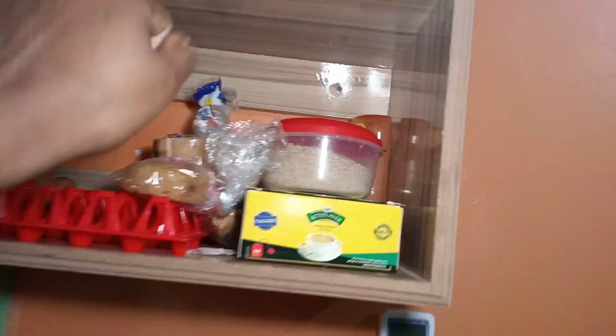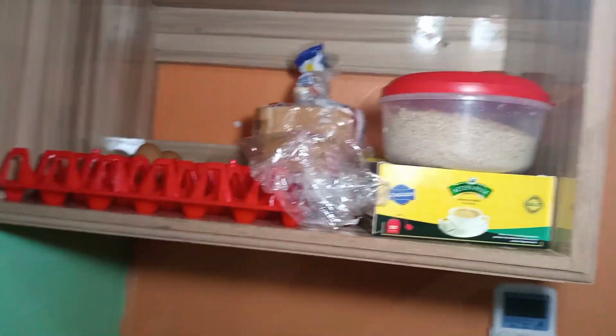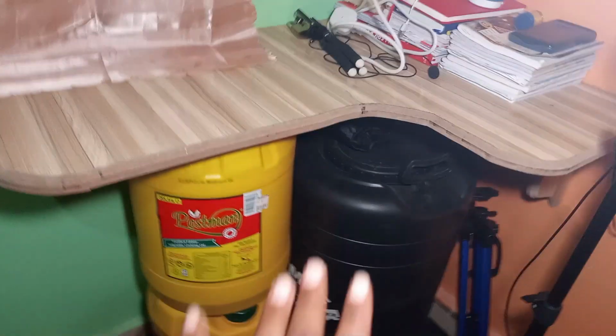And then here is where I put my eggs, my breakfast stuff. Yeah, and there's some honey over there. Let me see, chocolate, cakes, bread. I don't really like bread, but anyway. On top here is where I put water, thermos, and that kettle for boiling water. And down here, I've kept my jerry cans and my tank.